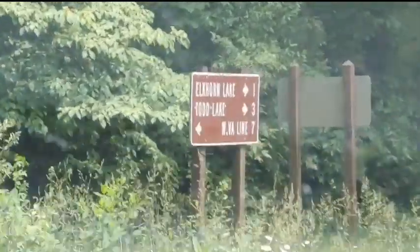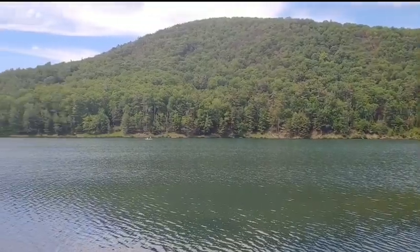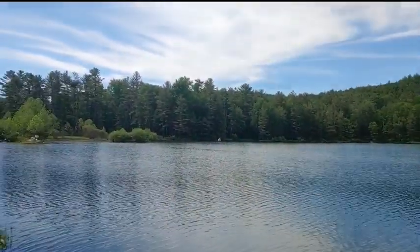After we finished filming with the red-spotted newt, we took a trip to Elkhorn Lake. Elkhorn Lake is an absolutely amazing sight with the open lake and a perfect spot to find some aquatic-based animals.